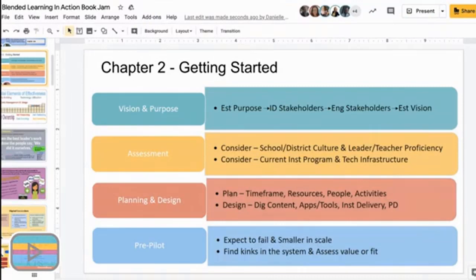And then the pre-pilot, again, I think is one of the smartest parts that Caitlin and the other authors talk about, is that you don't want to do a full-blown version of this. The pre-pilot is designed to make sure it's okay to mess things up. And if that does happen, how are we going to reassess to move forward and make it better? To find, like I put in this slide, where are the kinks in the system?